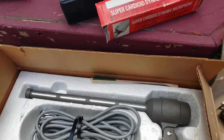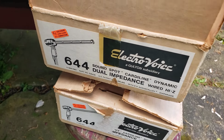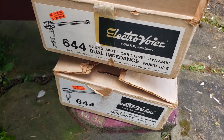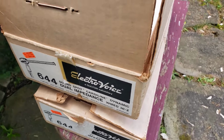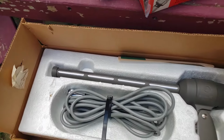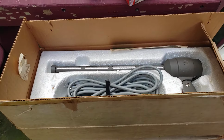These microphones right here, these are boom mics. These are vintage, old school. Right here, they're Electro-Voice 644 dual impedance dynamic wired microphones. These things right now in the box with the manual, I think in this condition, I can probably get $150 a piece for them, and there's 2 of them.